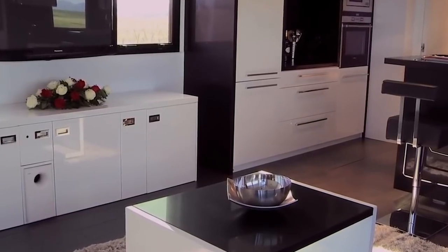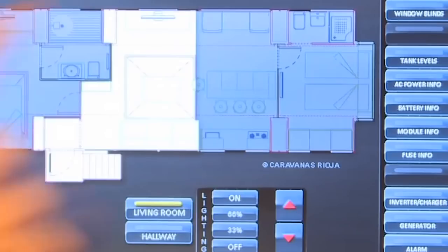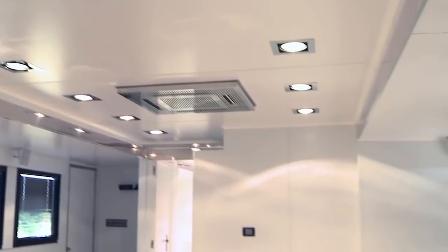Inside the trailer is a living room combined with a kitchen, a guest bedroom, a bathroom, and the master bedroom, with a separate additional bathroom.